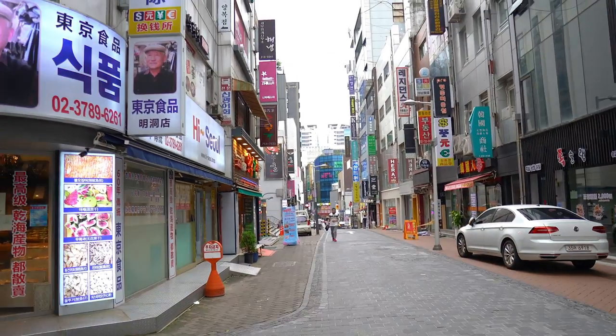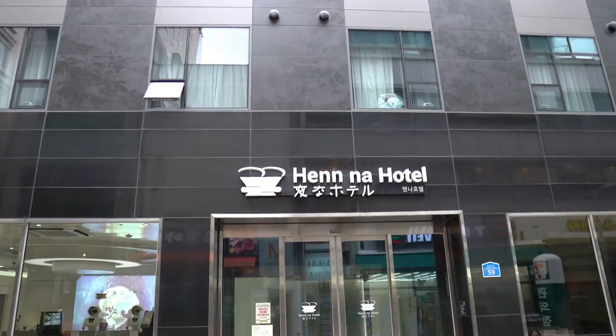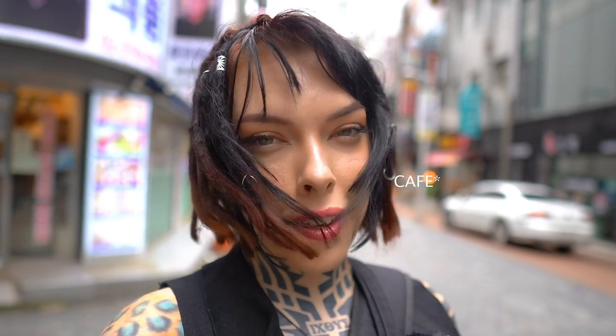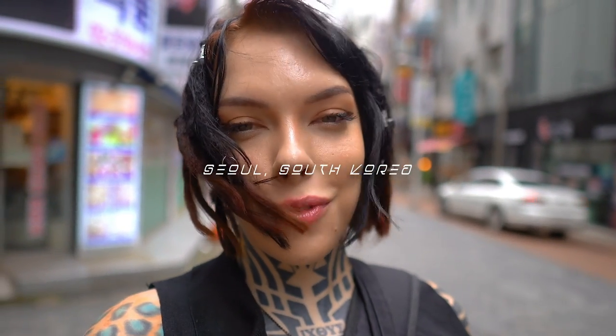I am in Myeongdong right now, Seoul, South Korea. And I booked a hotel, it's called the Henna Hotel. And I had to book it, even though I didn't really need to, because there's dinosaurs and robots. So I want to show you this hotel, and then tomorrow, I'm going to show you a robot hotel as well. If you know me, you know I love robots and dinosaurs. So this is really exciting for me.